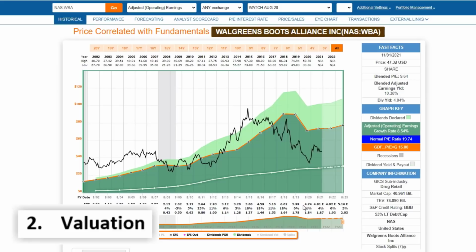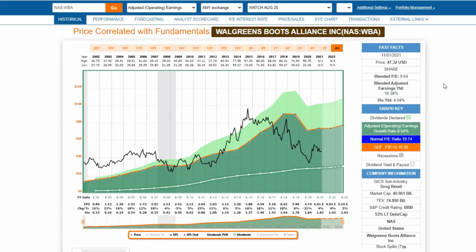You make your money on the buy side, as I always say. And right now, with a blended PE ratio based on operating earnings of 9.64, I would consider this stock extremely inexpensive. The earnings yield is over 10%, 10.38%, and the dividend yield over 4%. So this would be very attractive from an income point of view. A weakness here, of course, would be the stock price, having fallen for the last several years as a result of this weakness in earnings that we saw in 2020, and a lot of it was COVID related.